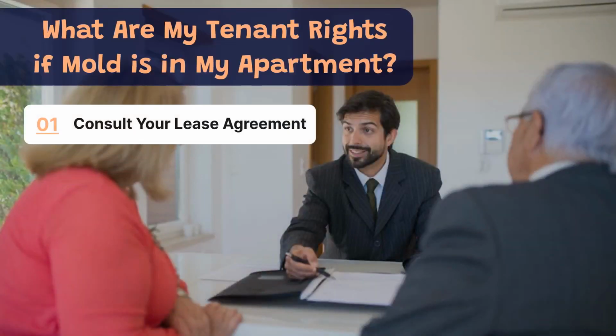1. Consult your lease agreement. The first step is to consult your lease agreement. Most leases have a clause addressing environmental hazards like mold. Check if there's a specific time frame for reporting such issues or if the landlord has outlined responsibilities for mold remediation. Even if your lease is silent on mold, many states have the implied warranty of habitability, requiring landlords to maintain a livable environment.